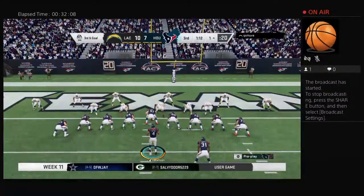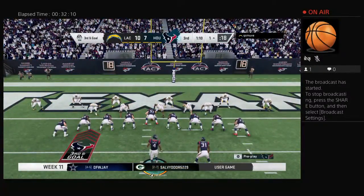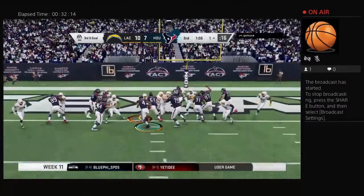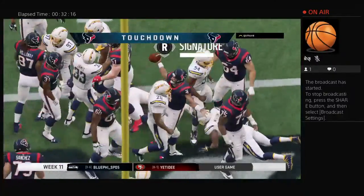They come out with 1 back and 3 tight ends. Watch the run, watch the run. Hey, switch gears. And he's in for the score.